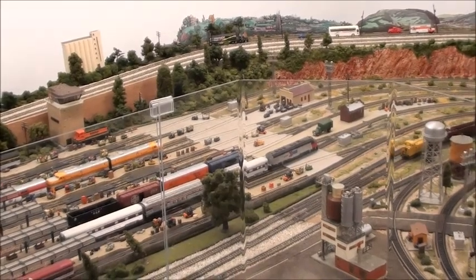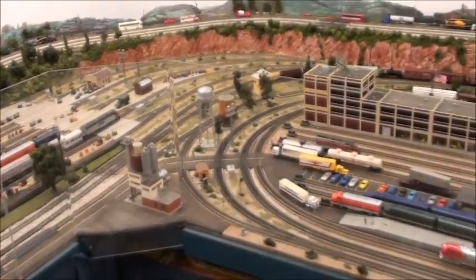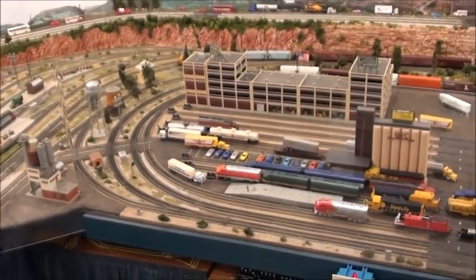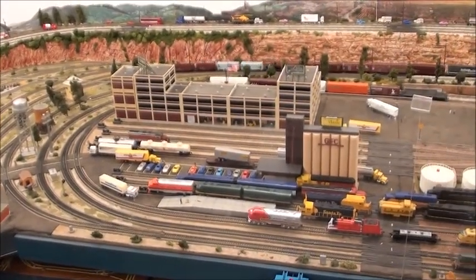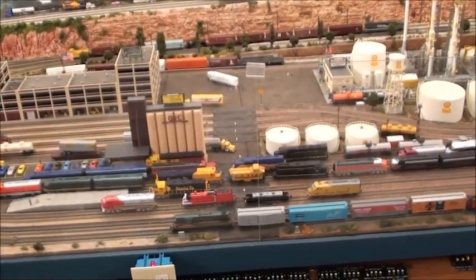Remember that kid in a candy store statement that I made in the tower? Up the limit to 20,000. This is a very, very richly and thoroughly detailed model railroad. Very well done.